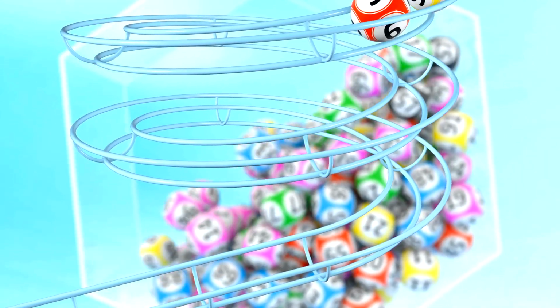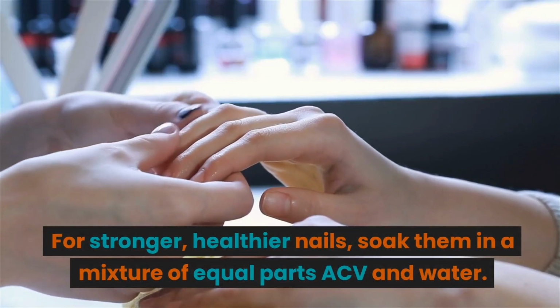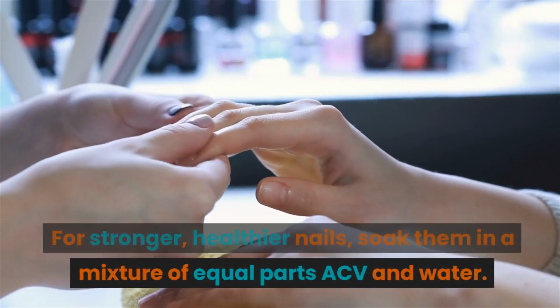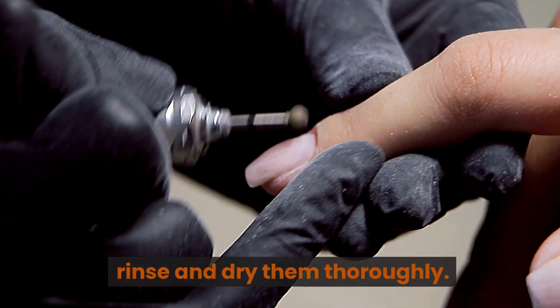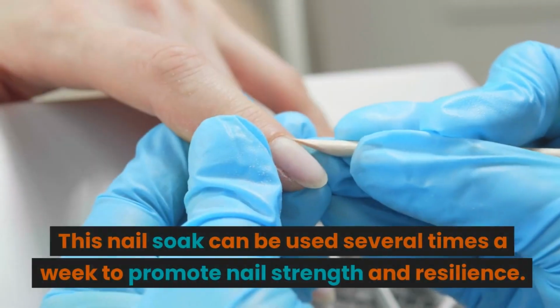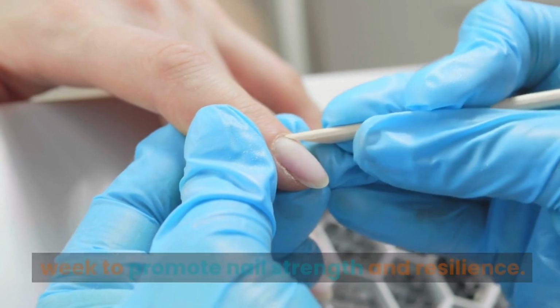Number 9. Nail strengthener. For stronger, healthier nails, soak them in a mixture of equal parts ACV and water. Submerge your nails for 10-15 minutes, then rinse and dry them thoroughly. This nail soak can be used several times a week to promote nail strength and resilience.